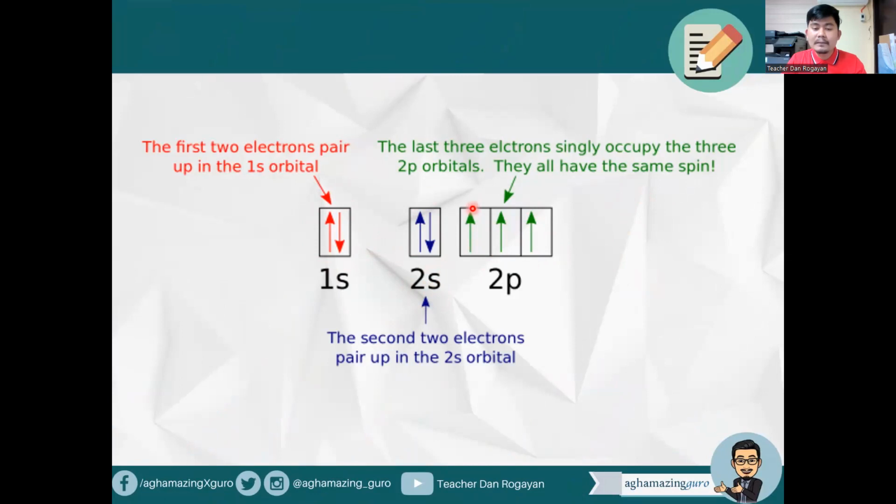So ang pagsulat natin is top muna, no? Sa top, 1, 2, and 3. Hindi pwedeng 1, then baba ka, 2, then 3, no? The first 3 electrons singly occupy the 3 2p orbitals, and they all have the same spin. So the next electrons here pair up. Kaya kompleto yung ating orbital. Okay? So these are something to do with Pauli's exclusion principle and even Hund's rule.